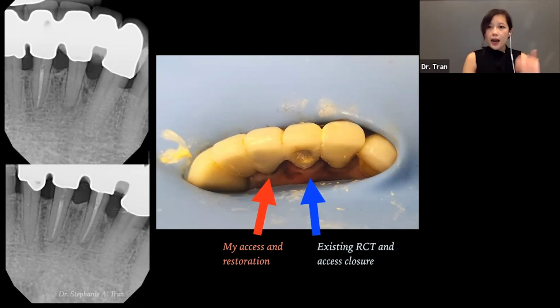So what I did was I accessed through the bridge because the bridge itself was fine. But we have to keep in mind here, the bridge was not just normally designed. We can see there's actually a tooth in between two adjacent teeth. So everything is set slightly off-centered from the crown itself. That's why we can see my access is actually much more distal on that tooth. I had to do that because the tooth itself was more distal than the crown, the occlusal crown.